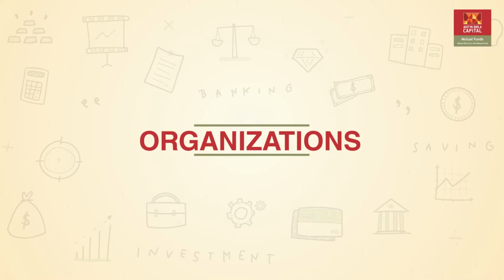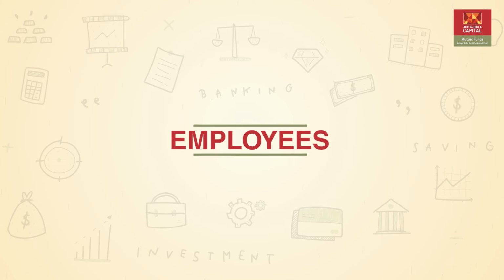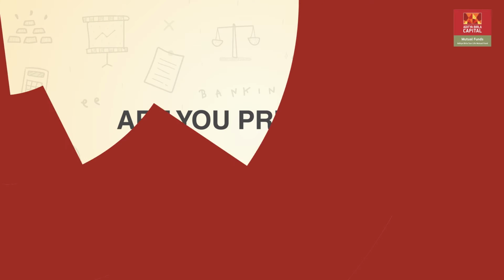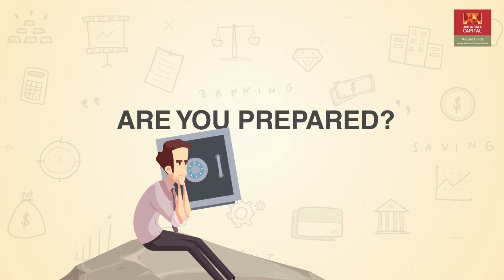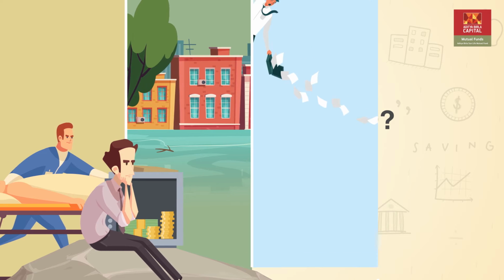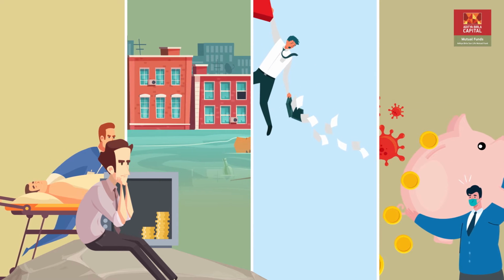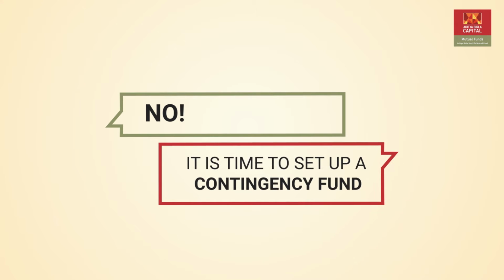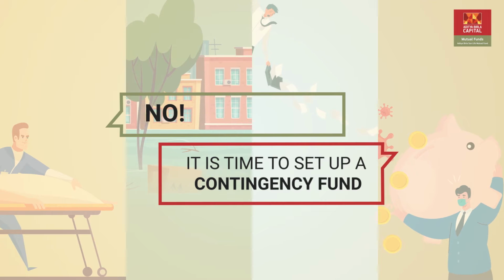As organizations, as employees, we try to plan for unexpected situations that could disrupt work. But as an individual, are you prepared to handle googlies like a medical emergency, a natural disaster, a recession, or another pandemic without draining your savings and generating a mountain of debt? If your answer is no, then it is time to set up a contingency fund that can handle life's googlies.